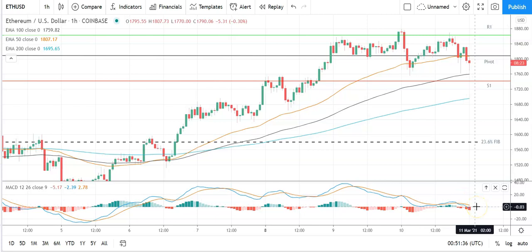Looking at the MACD, we have a widening of the bearish histograms after yesterday's bearish cross, supporting this early morning pullback. On the EMA, the 50 has narrowed marginally on the 100 and the 200, also a bearish signal. So key through the early part of the day, move through the pivot at 1810 and back through to 1850 levels to bring resistance levels into play. Failure to do that, and support levels will be in play.